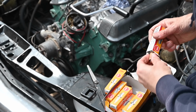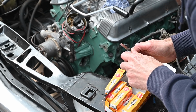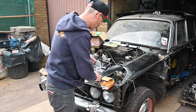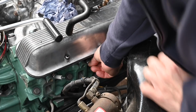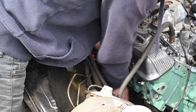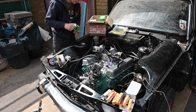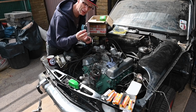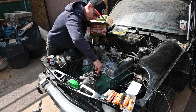And the gap on these things is 0.8 to 0.9 millimeters, which is as high as this gauge goes. In fact, that's a little bit tight. They seem to be gapped at 0.8 anyway, so there we go, that's right. This will at least stop anything falling into the engine. Oh, this is much easier without the exhaust manifold on. Right, now I should have a rotor arm in here. This is something I didn't think I'd need to replace, to be honest, but then how often does the metal part of a rotor arm drop out when the car's in storage? Oh well. There we go.